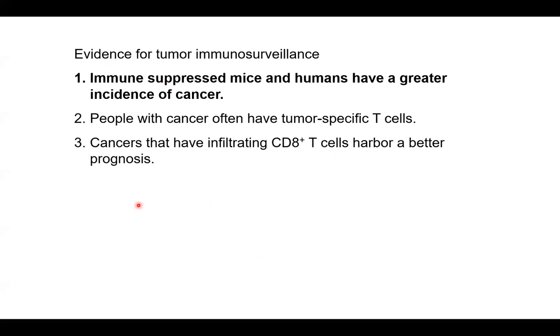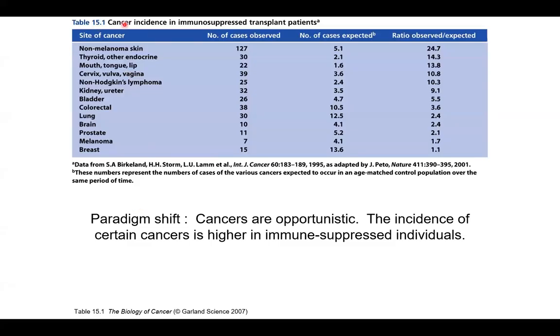Okay, and so I'll just give you a table showing the first piece of data here, and this is looking at transplant patients. So these are patients who received allogeneic organ transplant, solid organ transplant. They have to be immune suppressed for the rest of their life to prevent the immune system from rejecting the organ. And these individuals get more cancer.